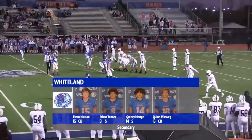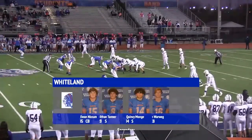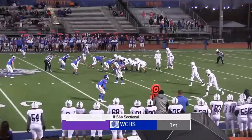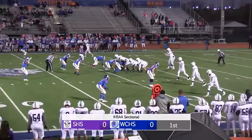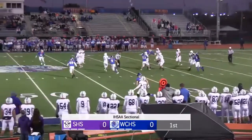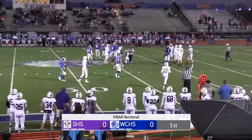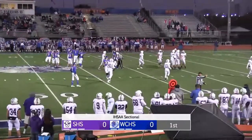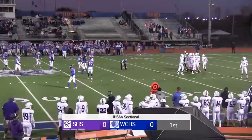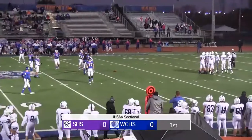So 2nd and 7 for Seymour as the Whiteland starters are introduced on your screen. First possession of the game, Rubel from the gun. Looking to throw, looking near side. Thought about scrambling, now throws, and that is incomplete. There were 2 receivers and several Whiteland defenders in the area, and it brings up 3rd and 7. Yeah, he heard people coming after him pretty quick there, but he's got to catch that. That's one of those opportunities that could be the difference in success in a series here early or not.